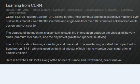CERN's Large Hadron Collider is the largest, most complex and most expensive machine ever built on this planet. Over 10,000 scientists and engineers from over 100 countries collaborated on its design and construction. The purpose of the machine is essentially to study the interrelation between the physics of the very small, quantum mechanics, and the physics of gravitation, general relativity. The LHC consists of two rings, one large and one small. The smaller ring is called the superproton synchrotron, which is used as the final injector of high-intensity proton beams just prior to particle collision.